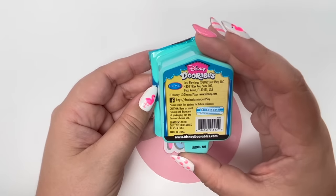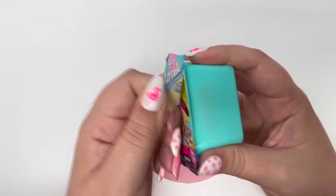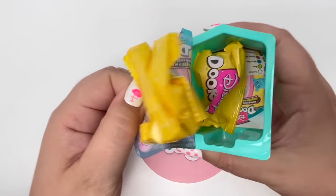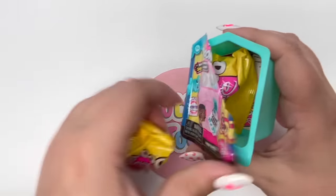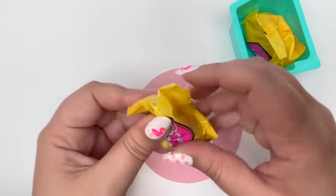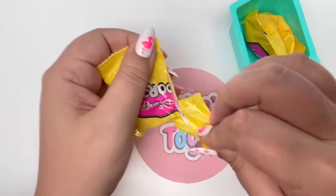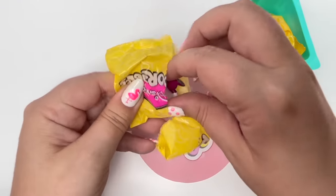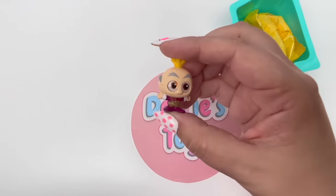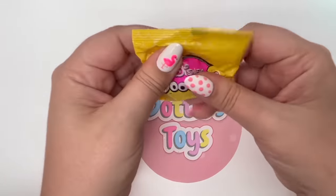We have M198, and this one is actually pretty stuffed. So let's see, this one may have three of them in there because they're very, very stuffed in here. So let's see, it's just two. It's just two. You just never know by the weight. These pieces just must be really big if they were stuffed in there. So let's see here. We have another King Candy.